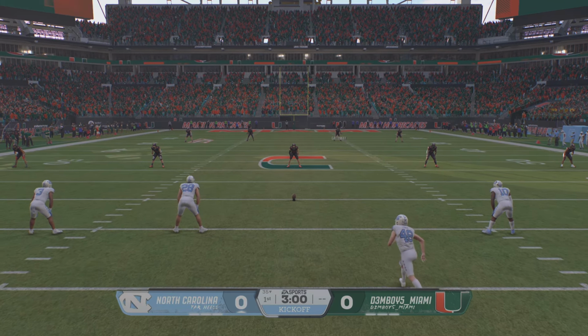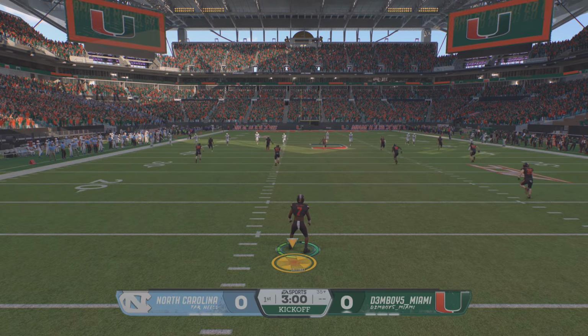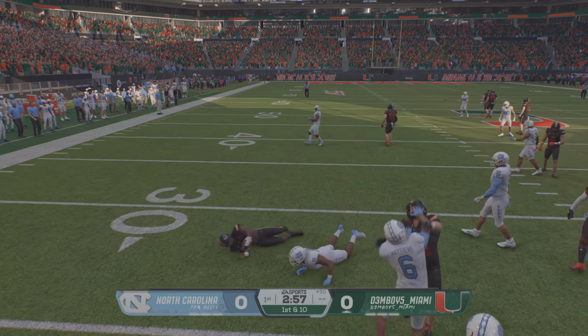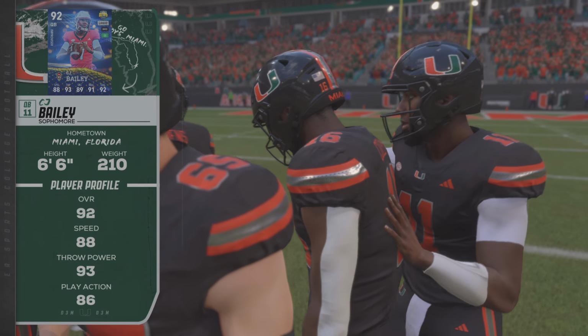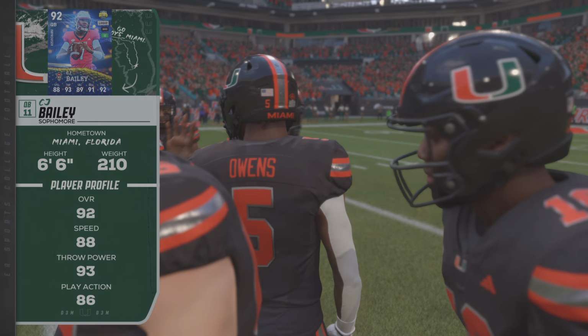Tar Heels will boot it away to start the game. Here's the return from inside his 10. And the return man showing great vision to be able to find some space and put his team in much better field position. So the Miami Hurricane offense will take the field to get things started.